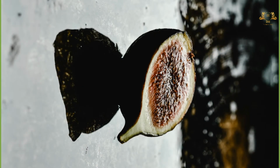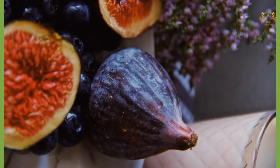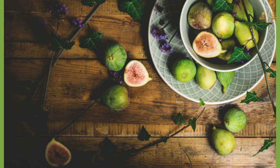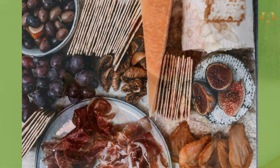Then the female wasps emerge from their galls. Without ever leaving the syconium, the wingless male wasps cut open the male flowers, allowing female wasps to carry the pollen from them. They also dig escape tunnels for their mates and then die.